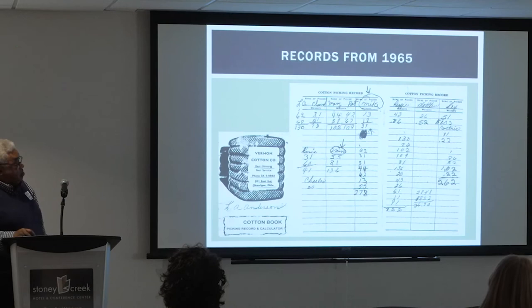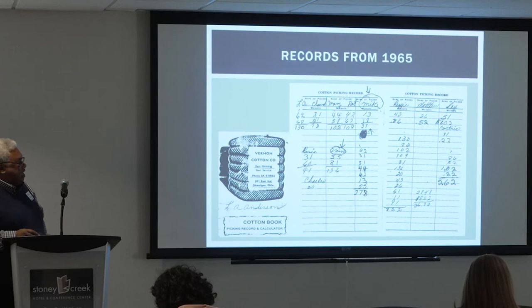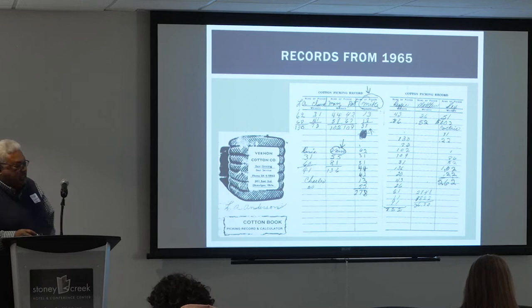So this is just some records from when I was a kid. Maybe you have some background in this. I had that background, and I got out of it because I was forced to do it, but now I do it because I want to, and I do it on my own time. We raised cotton, so that was me in the circle there in 1965 at 6 years old. Nowadays you'd probably be thrown in jail for having kids out there picking cotton, pulling cotton or whatever.